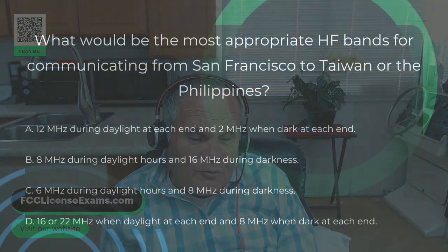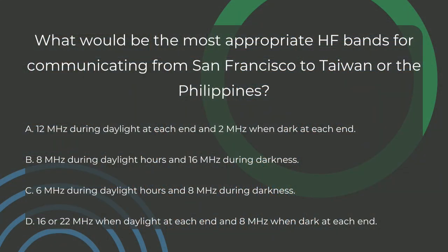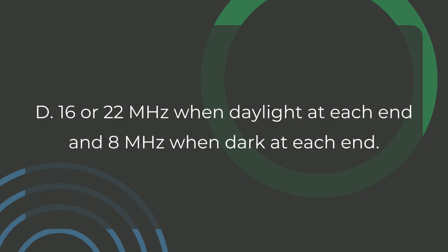Let's take a look at our same slide. What would be the most appropriate HF bands? HF is shortwave, communicating from San Francisco to Taiwan or the Philippines. So let's take a look at the answers, and at the end we'll explain it. Take a look at these answers. The correct answer is 16 or 22 MHz during daylight and 8 MHz during the evening.